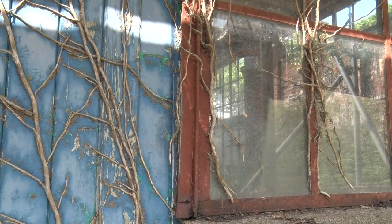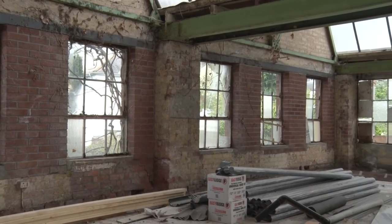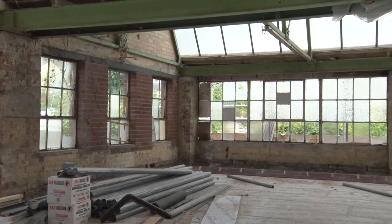We plan to convert to 9 apartments. So this section we're in now, the northern section, will be 2 apartments of about 1,300 square feet. We want to keep as much space. We're trying to avoid small boxes. We want to have as much space in the building as possible. We're going to finish to a very high specification.